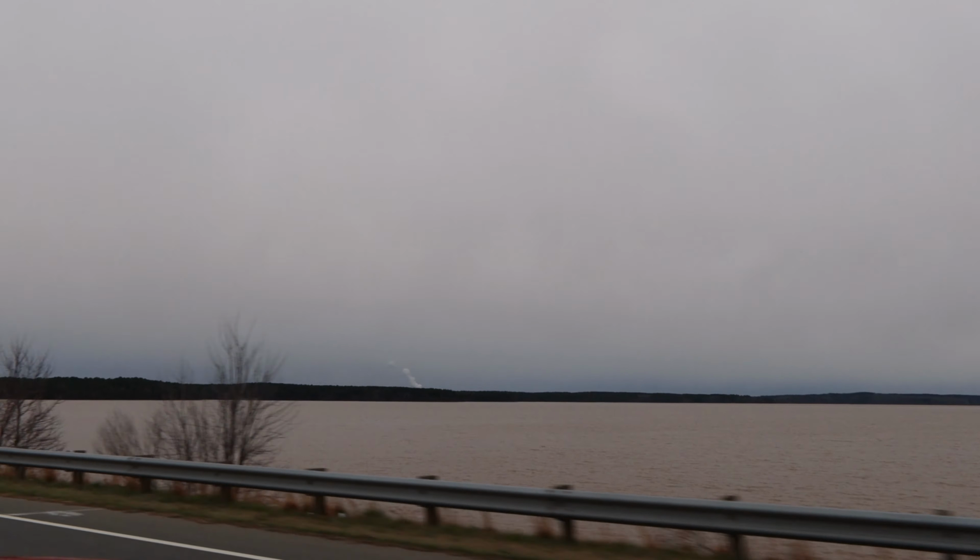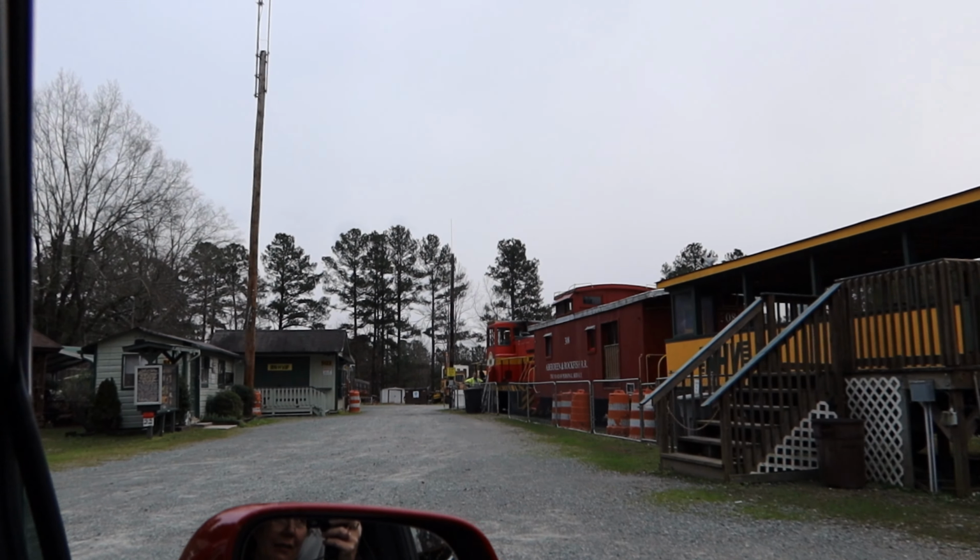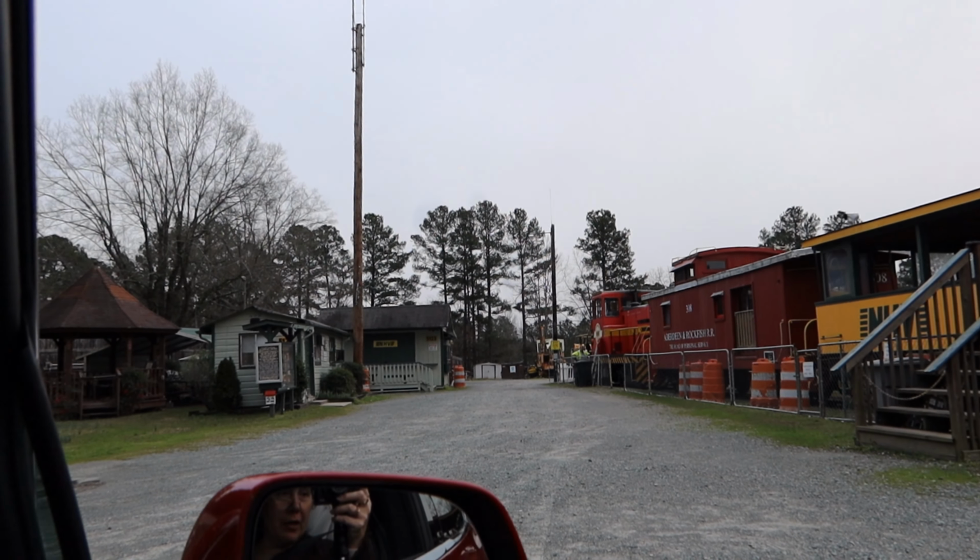Lake looks really muddy too. Pulled in here at Bonsall, North Carolina, where they have the once a month train rides. We've done it, but not in the last few years.